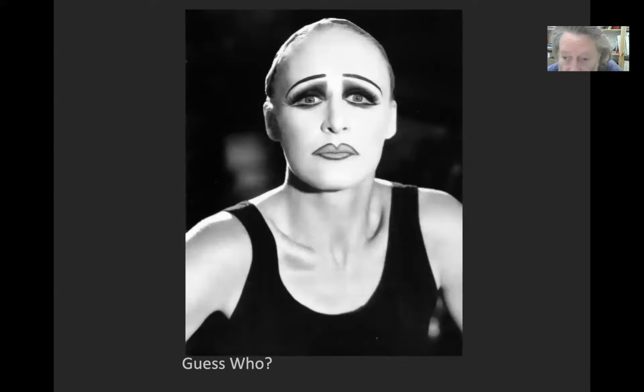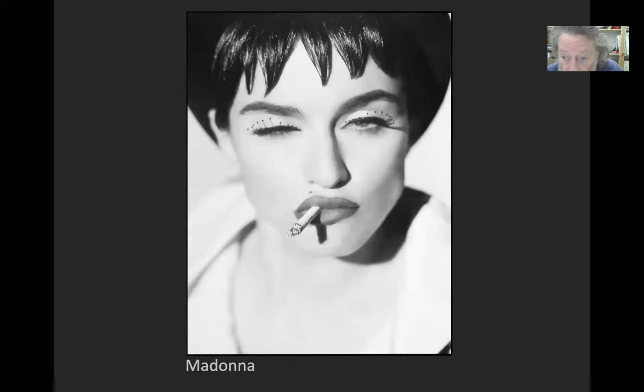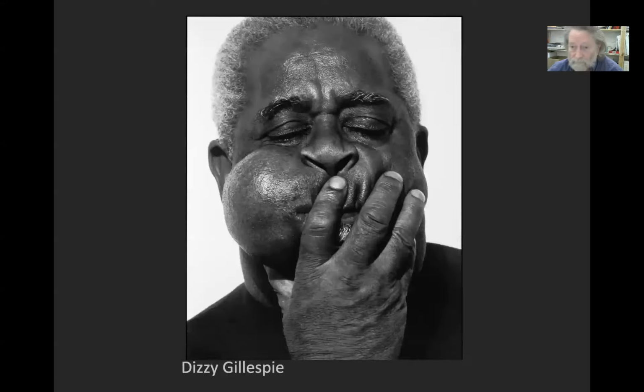Jane, sorry. This is Glenn Close. This is Michelle Pfeiffer. This is Madonna before she went blonde on us. Jack Nicholson has been described as the man with the killer smile. Dizzy Gillespie plays trumpet. Charles Bukowski was a writer.